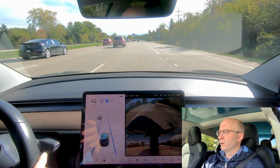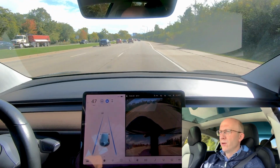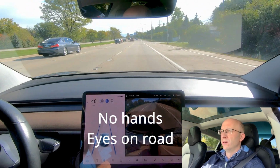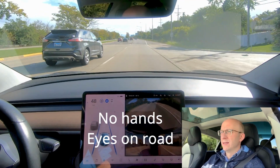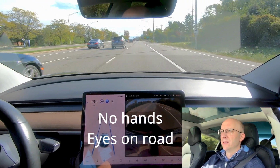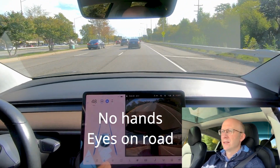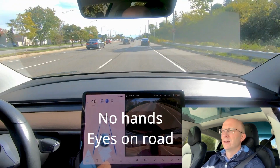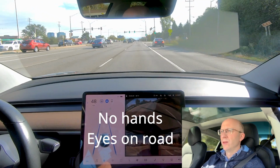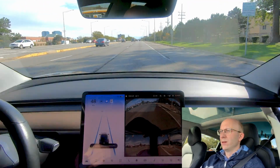So first of all, I'm going to speed up here a little bit. So right now I'm torquing the steering wheel, and I'm going to let up and stare. 1, 2, 3... 24. Now it's telling me to put slight force on the steering.